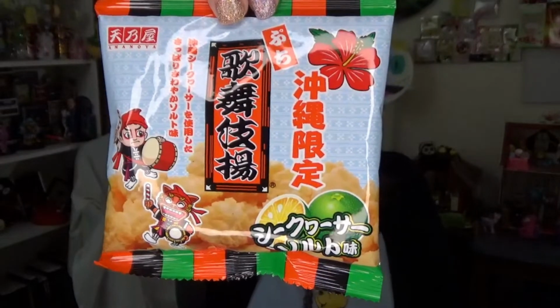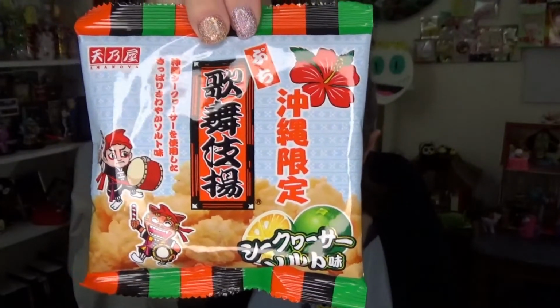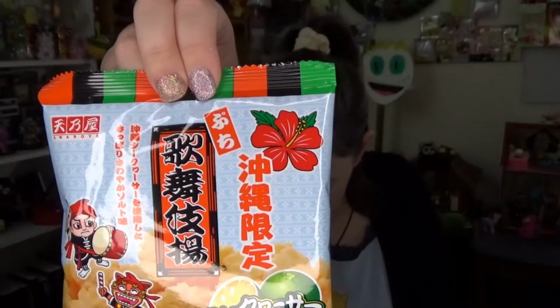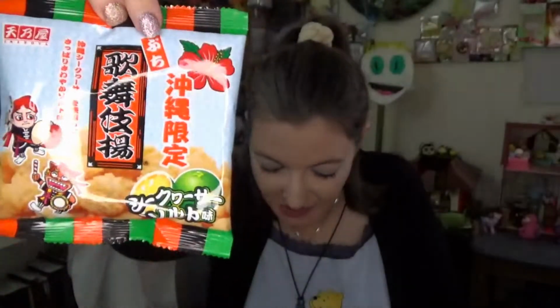Next. Kabukige rice crackers, shikuasa salt. Nice. These Okinawa exclusive fried rice crackers are crispy, airy, and deliciously coated with soy sauce and shikuasa. Shikuasa is a citrus fruit native to the Ryukyu Islands, also known as a flat lemon, really, due to its sour juice.